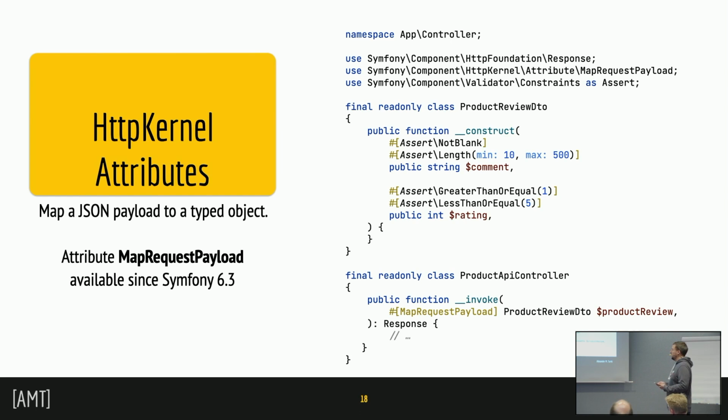So this is about JSON payloads that are being sent to my controllers. If I were to parse and hydrate this DTO object from a request, that is, if this DTO object is supposed to be posted to me as a JSON payload in a request, and if I had to parse this, then I would have to fetch the JSON string from the request, funnel it through the serializer, perform validation on this, and then I actually have the DTO in my hand that I can work with. And since this is a very common thing to do, especially when you're developing an API, we have added an attribute there, map request payload, that indicates that this argument here should be fetched from the request body, and you can also see that the DTO here contains some validation constraints.